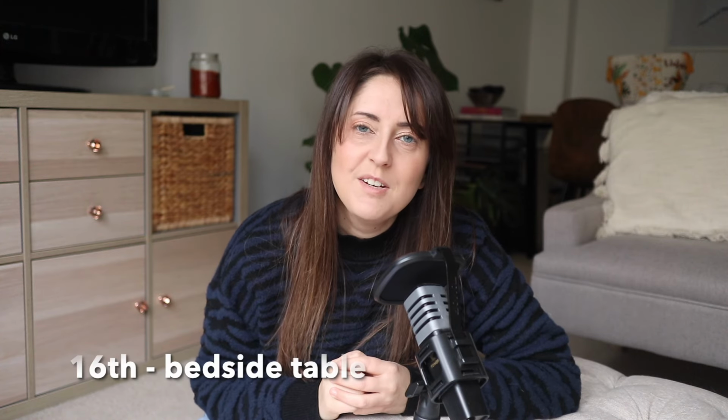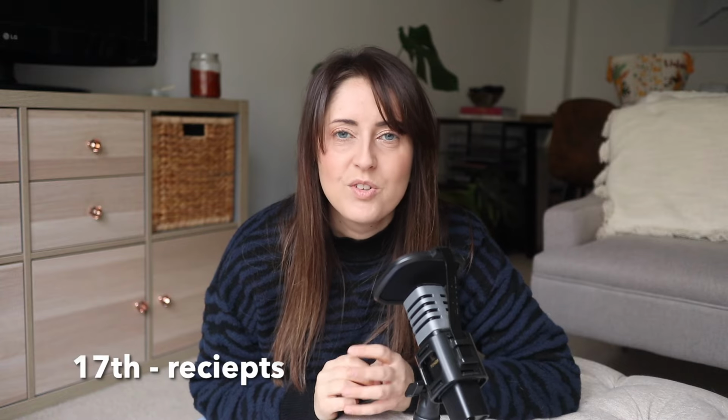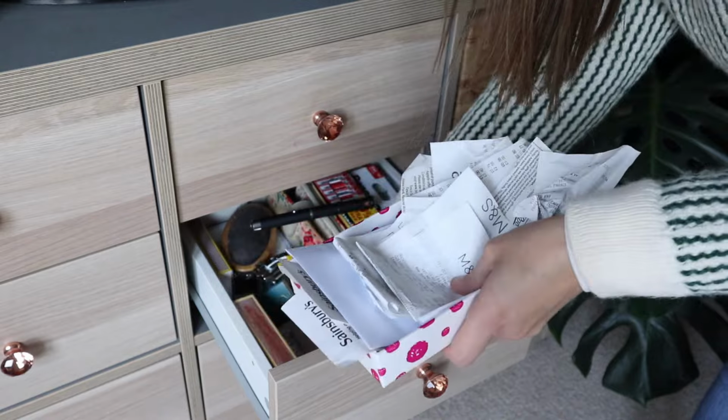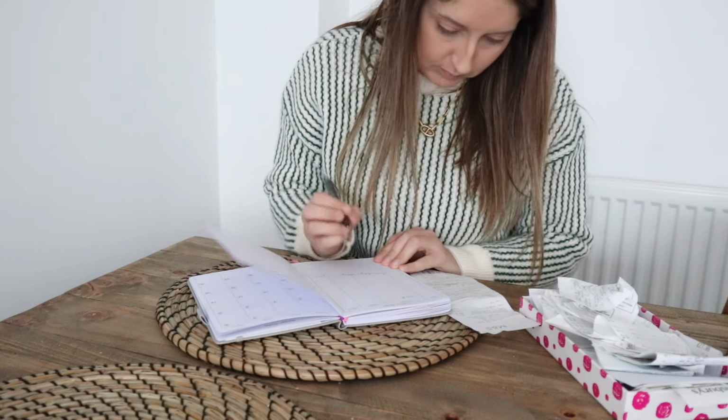For the 16th, can you make sure that the bedside table is clear of clutter? Go through, get rid of any excess, put things back and declutter as much as you can. For the 17th, do you have any old receipts hanging around? Maybe you haven't put them in your budget tracker. Now's time to get updated and let go of any receipts that are old or that are not necessary to keep.